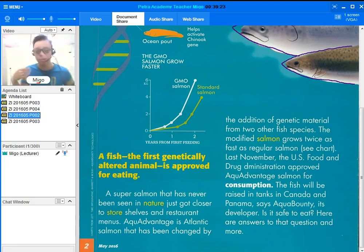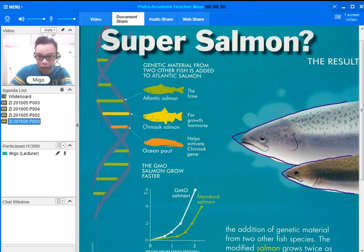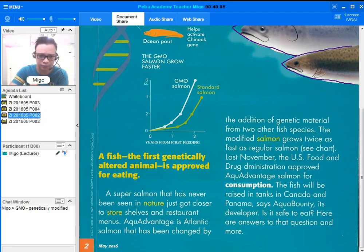Here we go. And our title here is A Fish, the First Genetically Altered Animal is Approved for Eating. Oh, and by the way, GMO means genetically modified. Okay, let's remember that. GMO, genetically modified. There we go. Just for your notes right there. GMO, genetically modified. All right. And let's move on here.